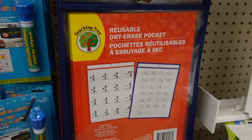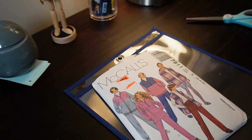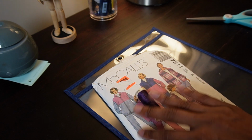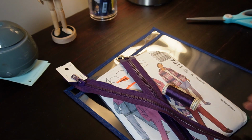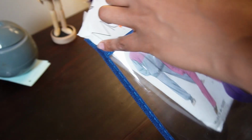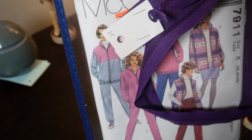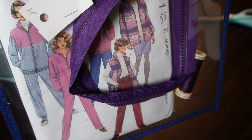Aside from that, dry erase pockets are a wonderful thing to have in a sewing room. So if I have a project that I'm going to do in the future, like this particular project with this 80s jacket, I can put the pattern inside of the pocket along with all of the notions, and then once I cut out the fabric, I can also place the fabric inside of the pocket as well, and it's all encapsulated in one area, so that when I'm ready to actually embark on the sewing project, I can simply pull everything out of the package and get started.